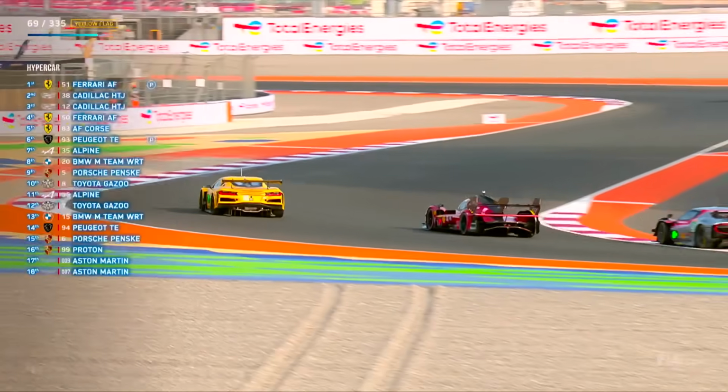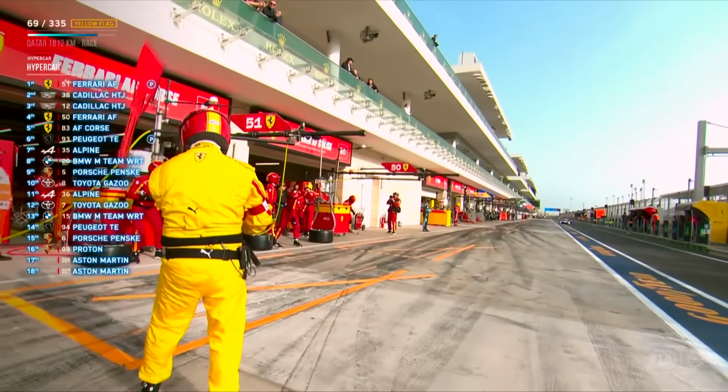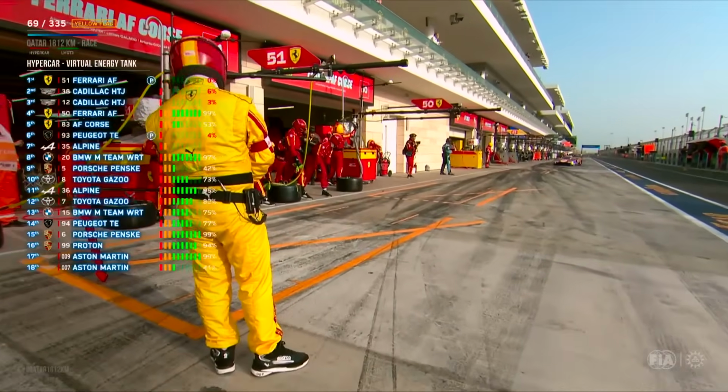It's Fuoco now. Definitely one of the most exciting drivers we have in the World Endurance Championship. Exits the pits on all 4 new tyres, and his teammate comes into the pits.